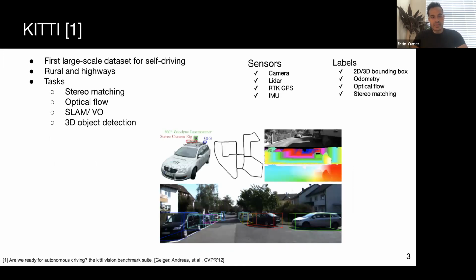KITTI was the first public data set intended for the application of vision in robotics and specifically autonomous driving. The data was captured by driving around in rural areas and highways. It consists of an hour and a half of data from multiple cameras, a Velodyne 3D LiDAR, and accurate localization data estimated from GPS and IMU. Importantly, it provides accurate sensor calibration between the cameras, Velodyne to camera, and GPS IMU to Velodyne.